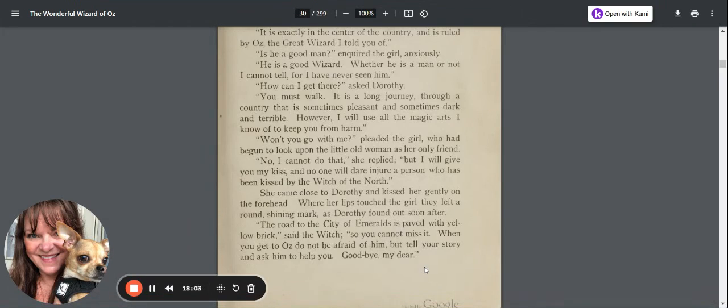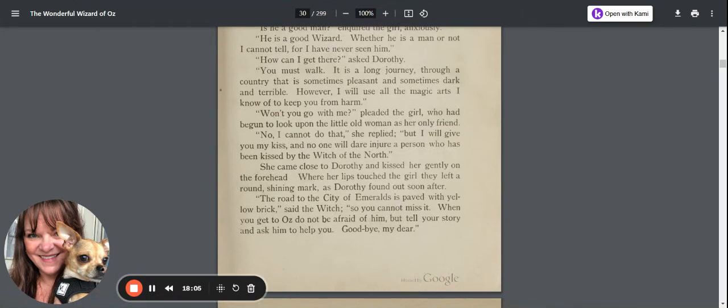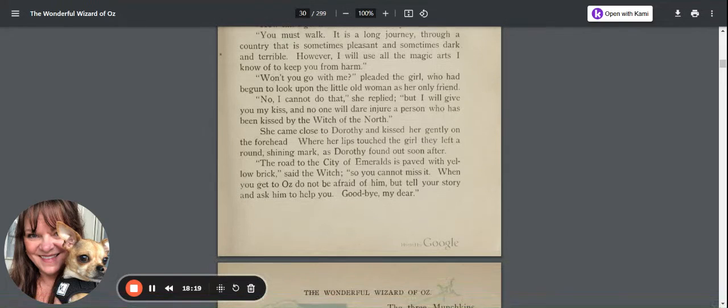"How can I get there?" asked Dorothy. "You must walk. It is a long journey, through a country that is sometimes pleasant and sometimes dark and terrible. However, I will use all the magic arts I know of to keep you from harm." "Won't you go with me?" pleaded the girl, who had begun to look upon the little old woman as her only friend.